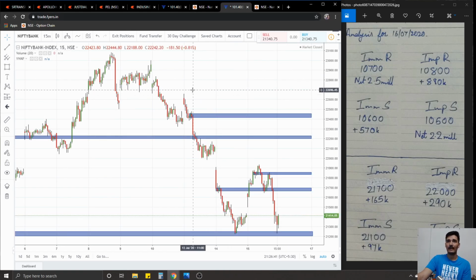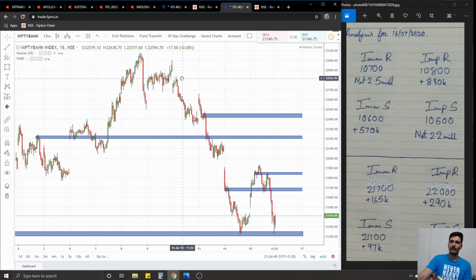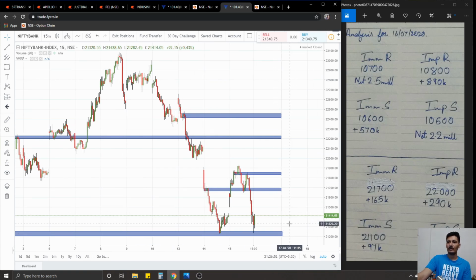We have Bank Nifty. Now Bank Nifty, again, we have a lot of zones. So there are a lot of possible trades for tomorrow's trading session. But personally, I would prefer to take a trade on Bank Nifty once it breaks out of these ranges, 21,700 and 21,200. So it's a 500 point range.